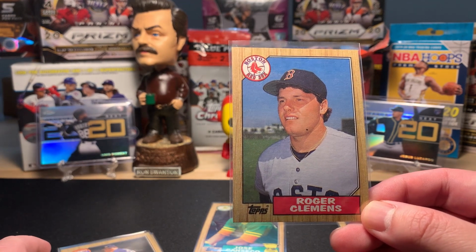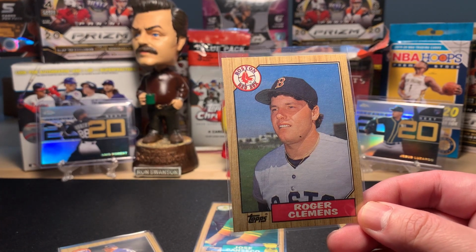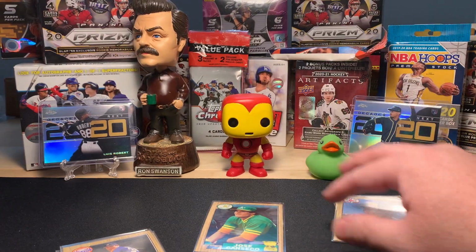I looked up what the card should look like, and there should not be a black dot. So I don't know if the previous owner of this card maybe just slipped with a pen or something, and they've got an ink stain on Roger's face. So not gonna get Roger graded.